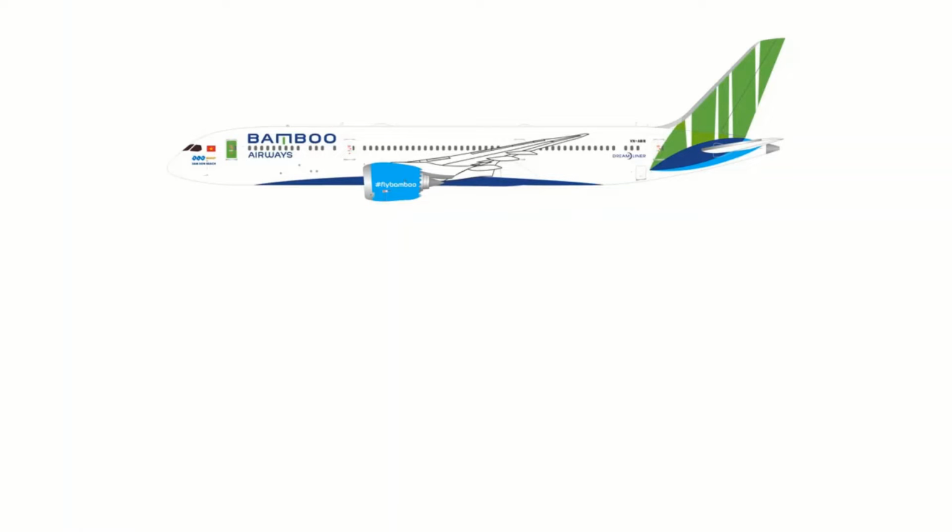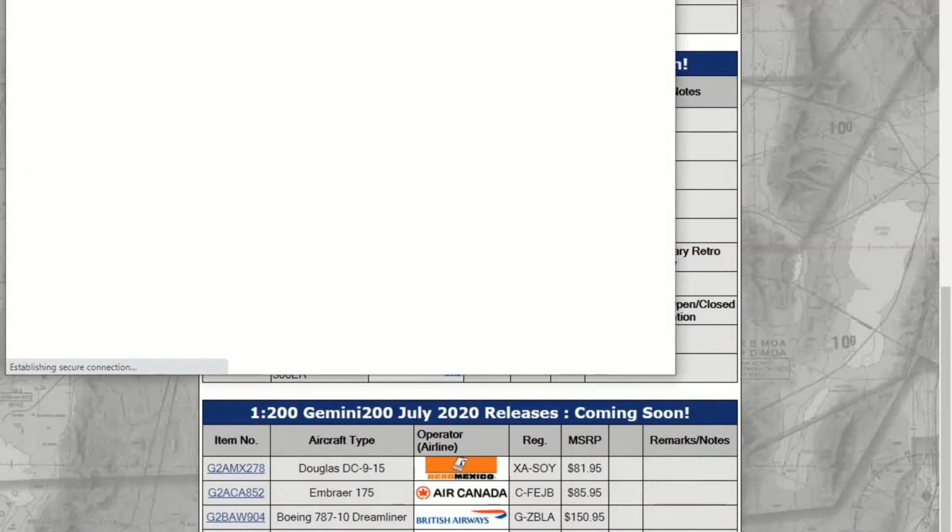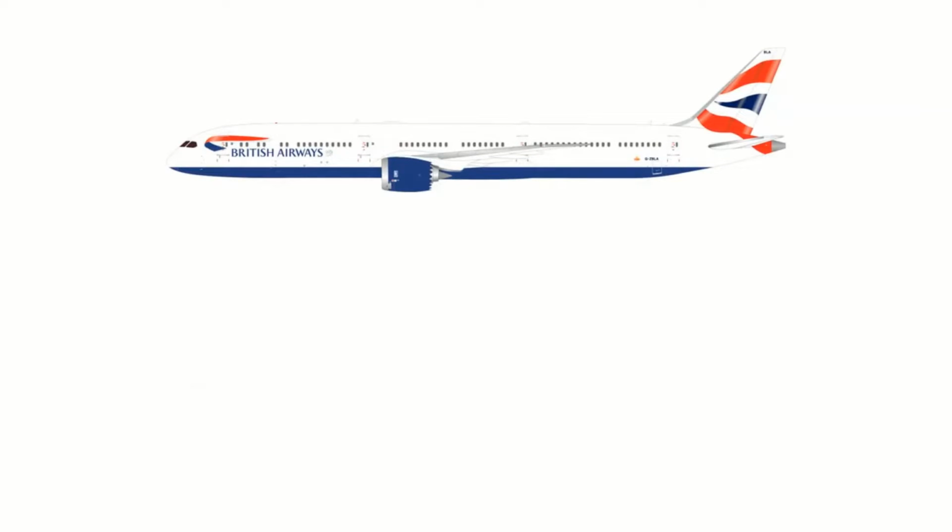Next up is the British Airways 787-10. NG Models also did this. I can't remember when. I think it was January. So if you can still find that, I would recommend picking that up too. Gemini Jets' mold is really nice, but NG Models is also really nice, and I prefer theirs a little bit more, but it's a very nice release. Again, both simple liveries. Haven't gotten a special livery so far, but that's going to change in a little bit.